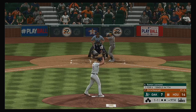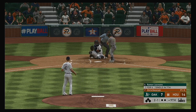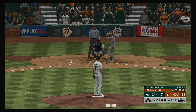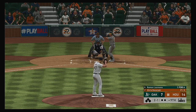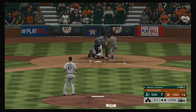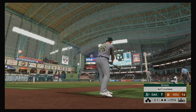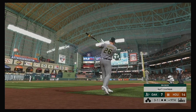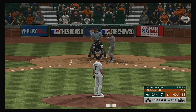Into the box, Ramon Laureano. A little bit outside, 2-1. As we near the end of this one, I think it's safe to say that the story of the game has undoubtedly been the long ball. Guys, what do you think about what we've witnessed? Well, as a former offensive player, I absolutely love it. Kudos to both lineups for doing absolute damage today. One of the most fun watches of the year.